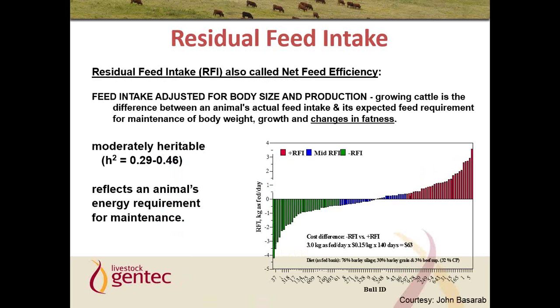This is a slide I took from John Basarab, who is a researcher with the Alberta government, about an hour down the road in Lacombe. If you ever hear the term net feed efficiency, that's also the same as residual feed intake. His definition is feed intake adjusted for body size and production. You take an animal, what he or she is eating, and basically cancel out the energy sinks, as if all the animals had the same energy sinks, and then ask who's eating less or more. So it's the difference between an animal's actual feed intake and its expected requirement for maintenance, body weight, growth, and changes in fatness.